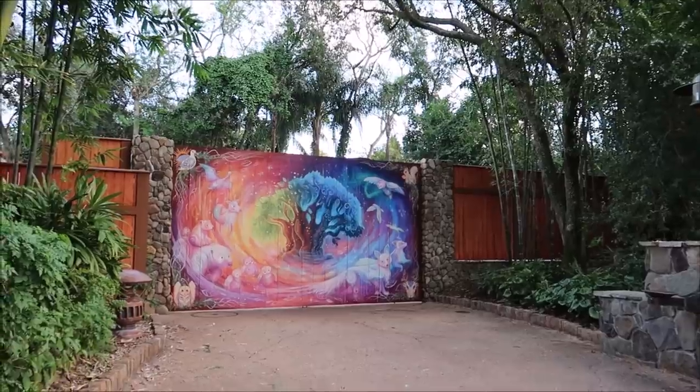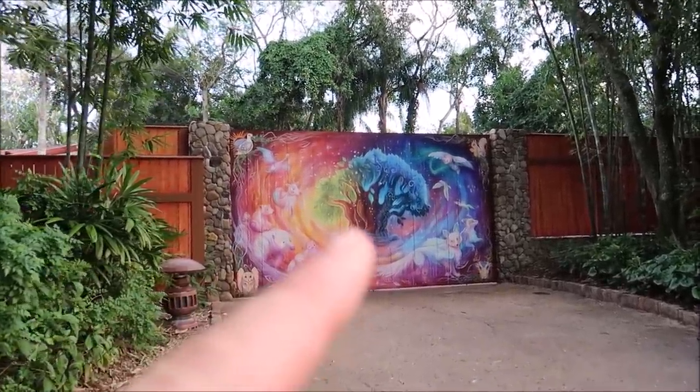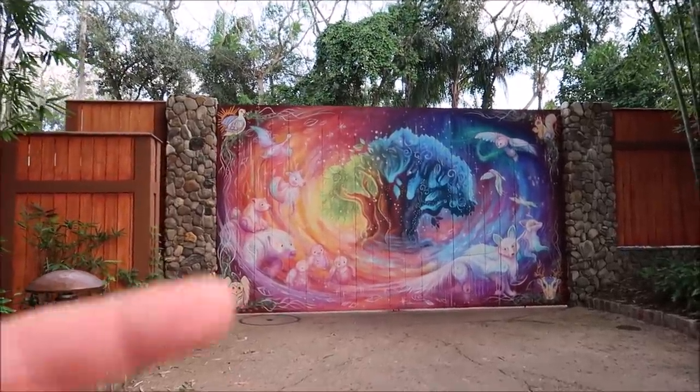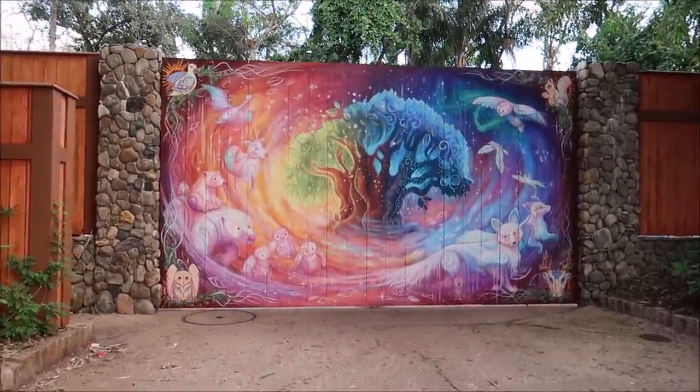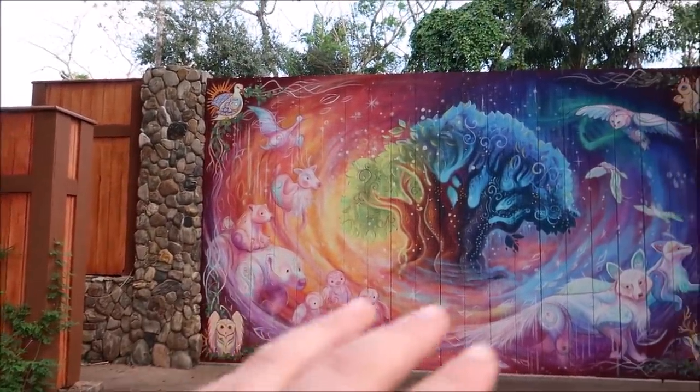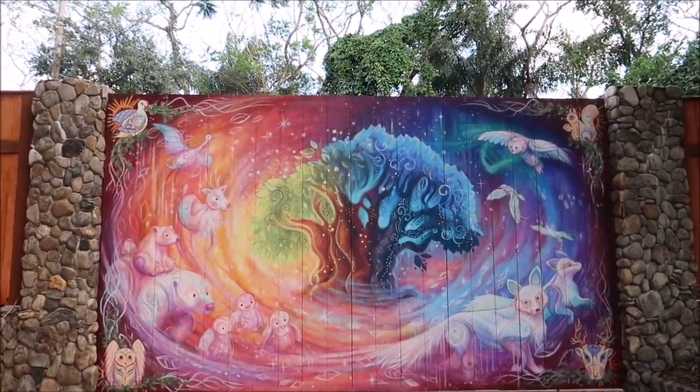And I just noticed that they changed out the Lion King wall for this beautiful, beautiful art. This is fantastic. You see the little fox there and the bears and the penguins. These are all the puppets from the show that's in Discovery Island.